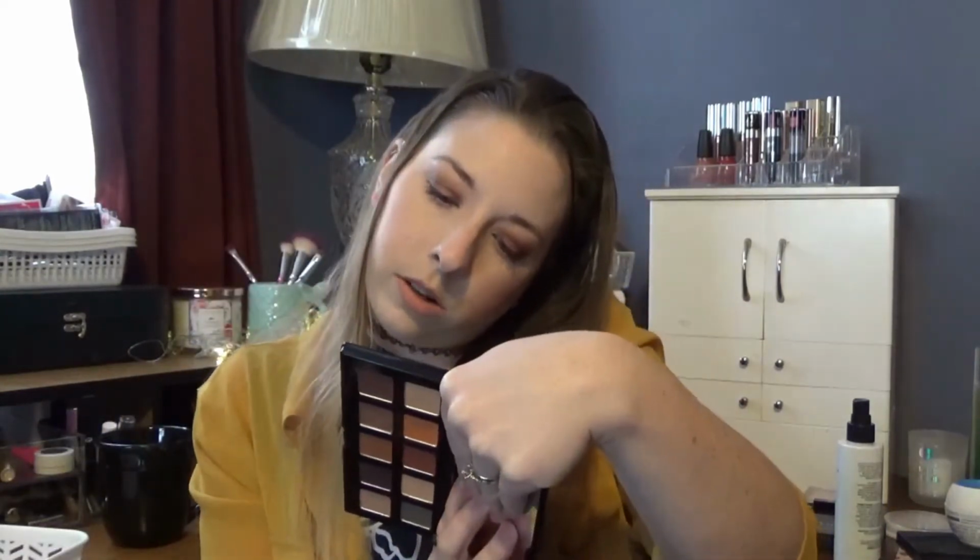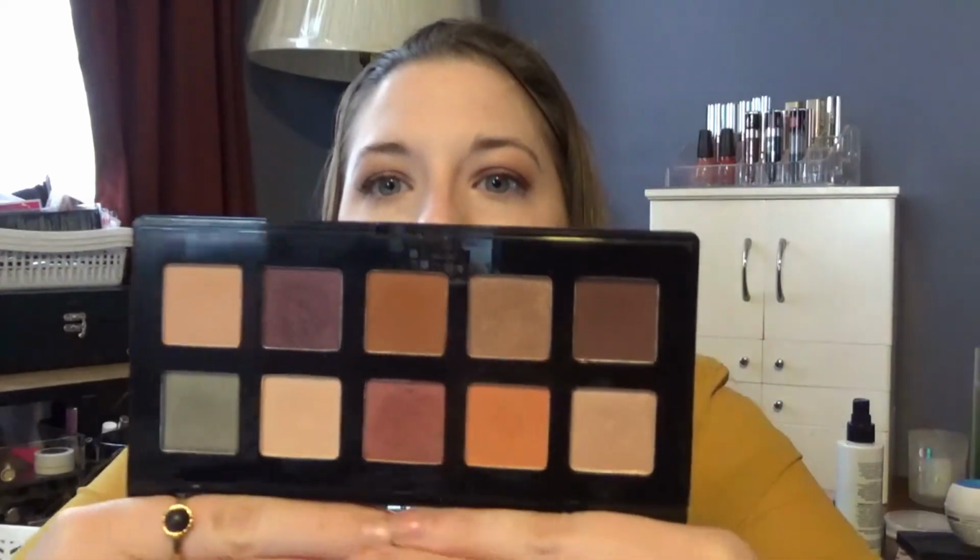But I'm so picky with certain things that I buy. So this is the last thing that I have that I can remember. It's the NYX Professional Makeup Happy Birthday palette that I got for my birthday last year. This says it lasts for 24 months, so I don't flash you.